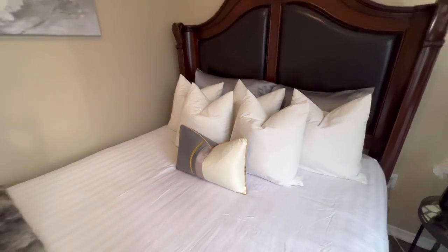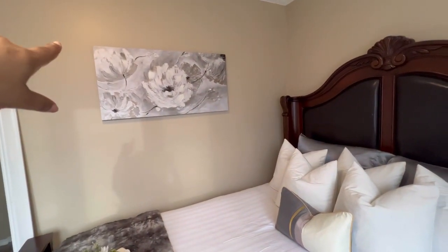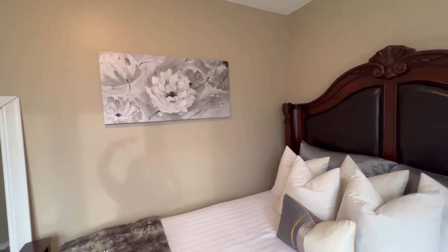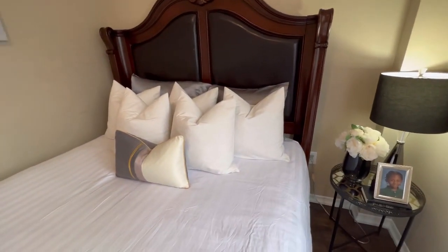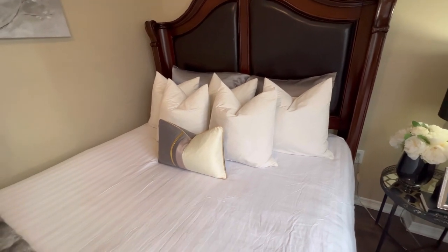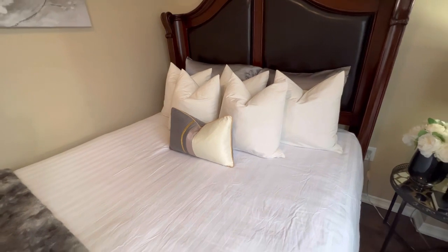The look that I've created in my room was just to complement this canvas art. It has a lot of grays and silvers and whites and black and gold. So I wanted to recreate that look, and I think I've accomplished that. I really love how everything looks. This pillow cover is also from Amazon, and like I said, it's 12 by 20.